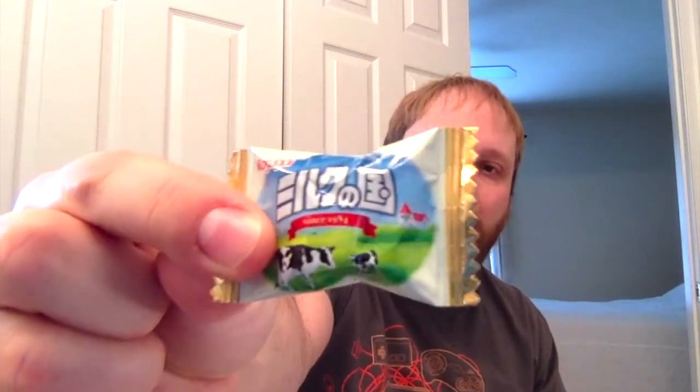This one's a milk candy. It's just a hard candy that literally tastes like milk. Actually pretty good. I remember having it when I had this. It has a lot of milk flavor to it, as it should since it's a milk candy. But it kind of tastes a little bit caramelly. Not super caramel, just kind of caramel light. That's good. I actually like that. This was just in the last pack.